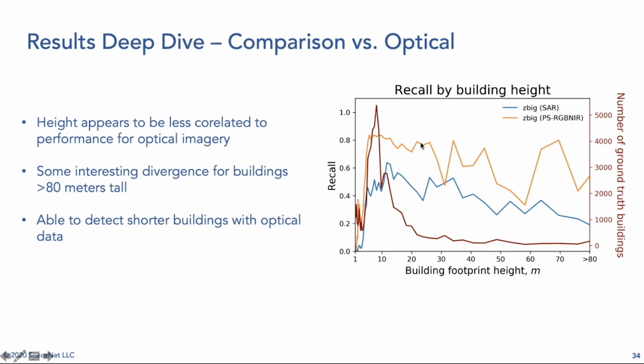And then we start to see the optical peak here around 0.8 recall. Certainly quite a bit of spiking here that we're seeing as well, which is interesting. This likely means that the performance of the optical model is not as strongly correlated with building height as it is with the SAR. I think interestingly enough, for buildings over 80 meters in height, we can see that there's a bit of a divergence there as well.